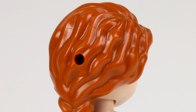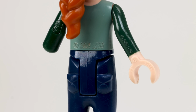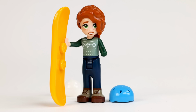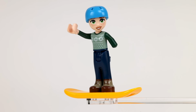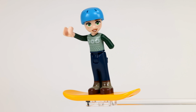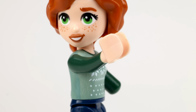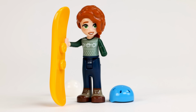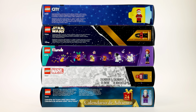I must confess I'm a little worried about the hole in the back of her head. The moulded detail is very good, including the pockets on the back of the jeans, and a copyright notice that says that LEGO hasn't updated this mould since 2009. Autumn is a really great start for LEGO Friends, and I hope she doesn't fall off that snowboard. The printing is really crisp, I love the representative nature of the mini doll, and I'm glad that LEGO didn't just throw the accessories in door number 2. Is this a good enough start for me to hand 5 points to LEGO Friends? We'll find out in a few minutes.